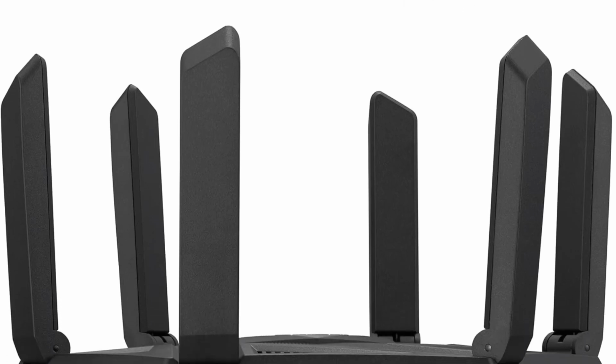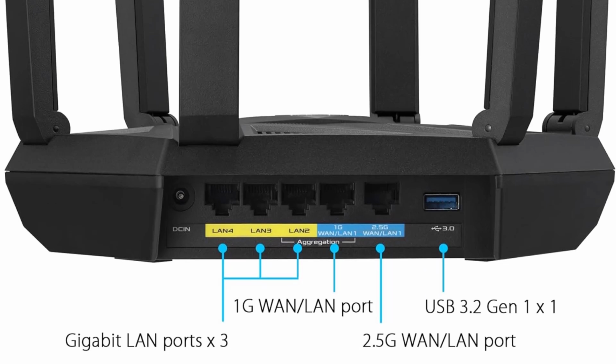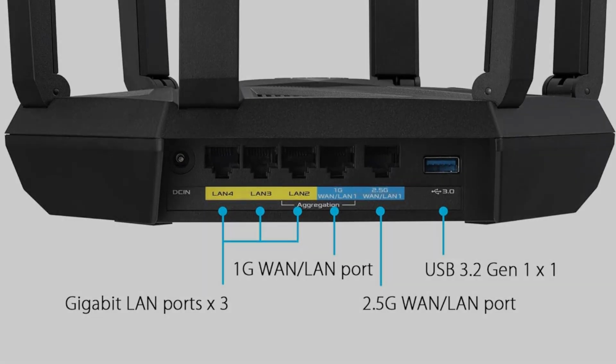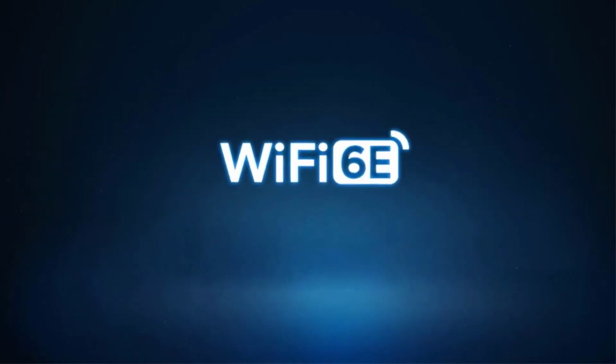This hexagonal router has a 2.5 gigabits per second WAN/LAN port, a second 1 gigabit per second WAN/LAN, and a further 3 gigabit LANs, with link aggregation support.